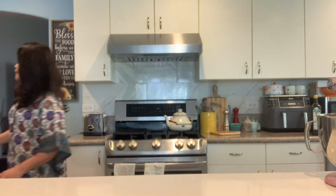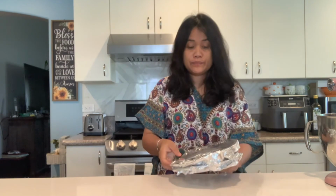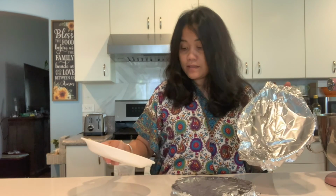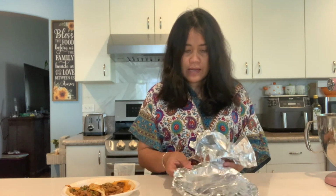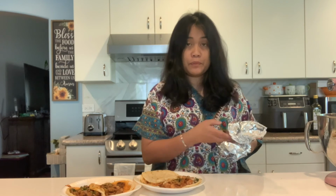I have some leftovers in the fridge, so I'm going to cook them for our breakfast today. And so we have here the tacos. These are, I think, chicken and al pastor. And then we also have the shrimp here. So I'm going to cook this for our breakfast with potatoes and eggs.